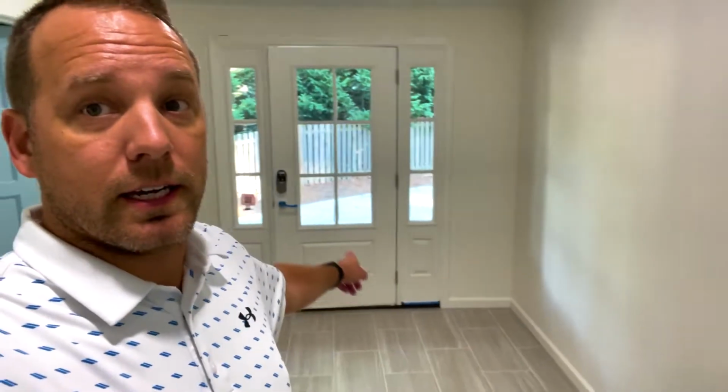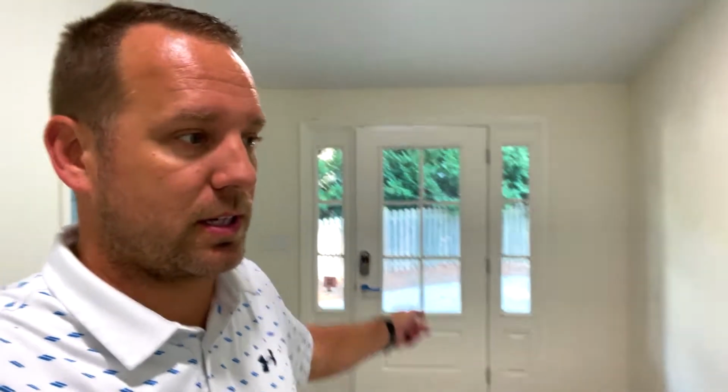All right, next day, door is in, painted on both sides. I'll show you that in just a moment here, but we also decided to paint this door. So now you got 3, like that move. You should have seen that fancy footwork.